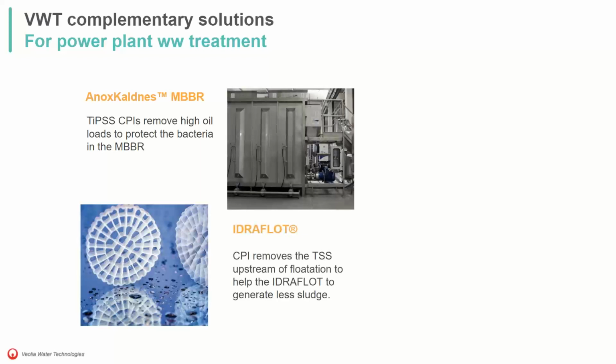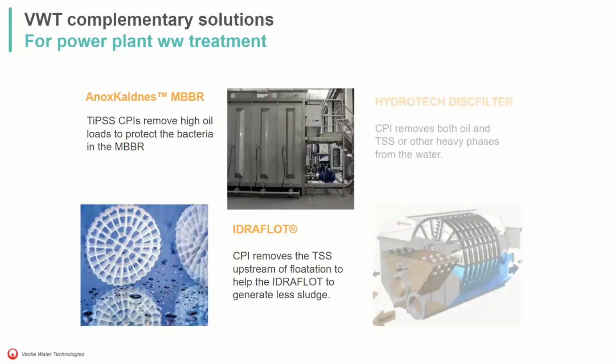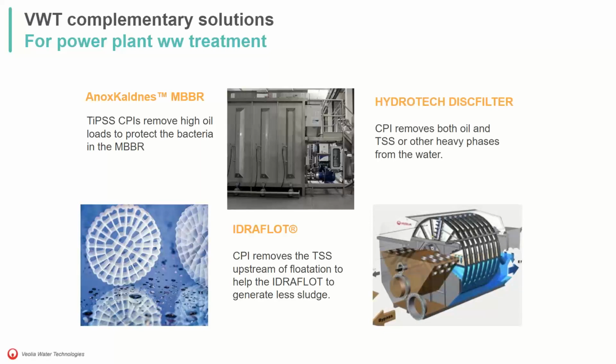The Hydraflot CPI can remove, for example, the TSS, the total suspended solids, before flotation. Hydraflot is a non-oil and gas standard flotation unit, delivered by part of Veolia, and it can help to polish the effluent of the CPI if needed. And of course, the Hydrotech disc filter can also be used to remove solids and oil from the wastewater. And for a high amount of TSS, we can use the CPI in front of this Hydrotech disc filter to protect it and to protect the bacteria on the discs.